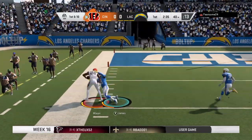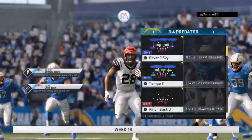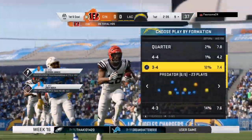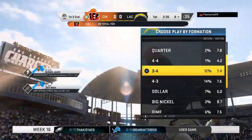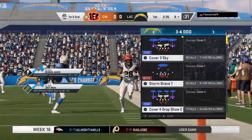There he goes, left side. A big play there for Cincinnati. 51 yards on the ground. Terrific run from one of the fastest backs in the game today. A guy who keeps defensive coordinators up at night, no doubt.